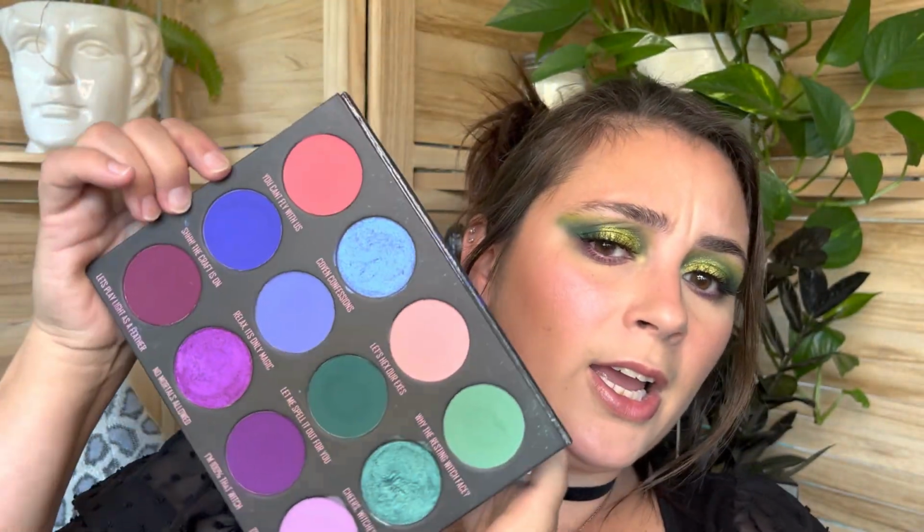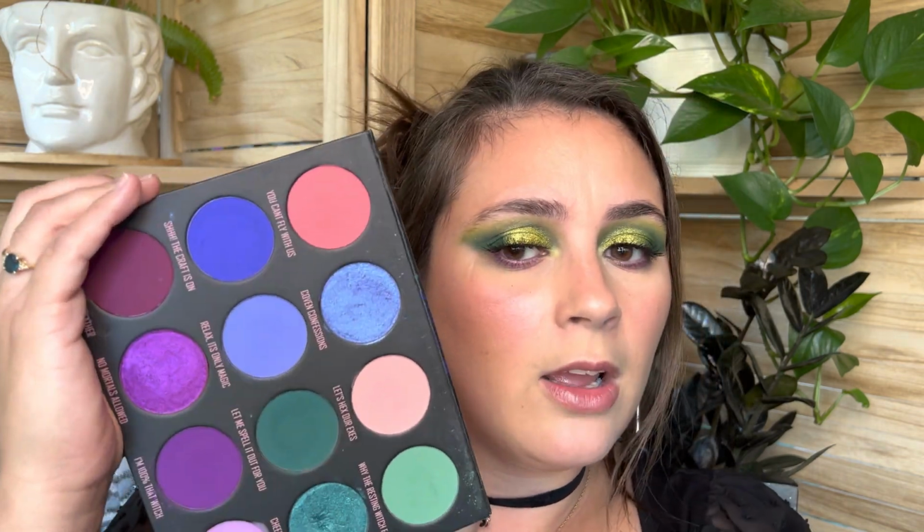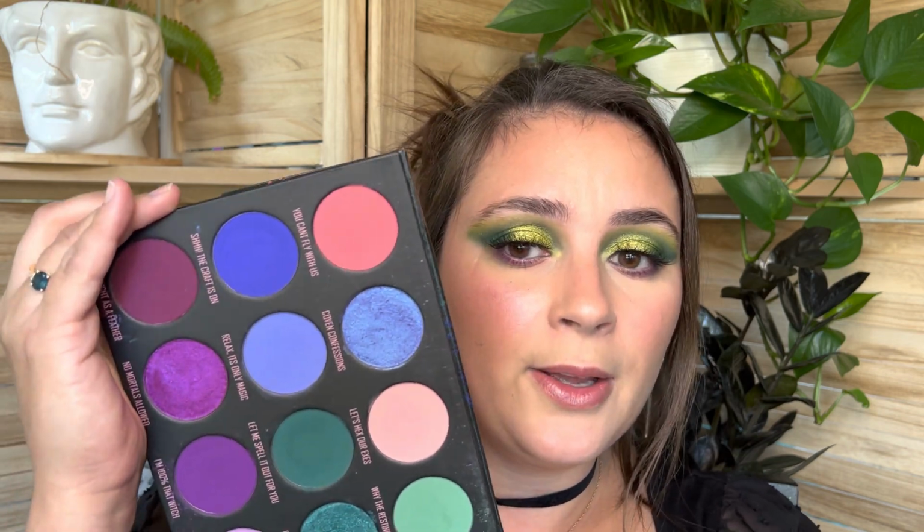All right. Next is the Bad Witch Club palette by Give Me Glow. Yeah, how cute it is. I don't know if this is still available or not. These are not my favorite Give Me Glow shadows, which I was surprised by. Am I going to keep it? Yes, I am going to keep it because I still reach for it.